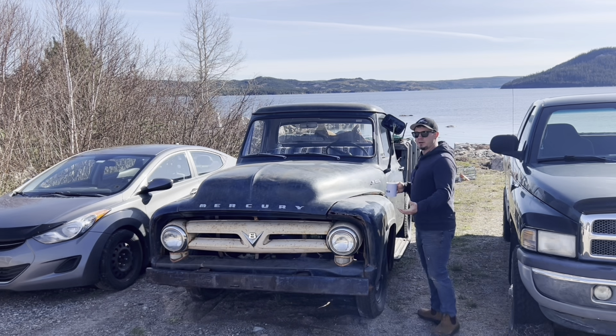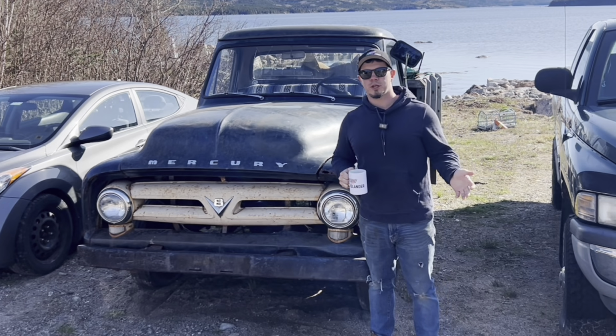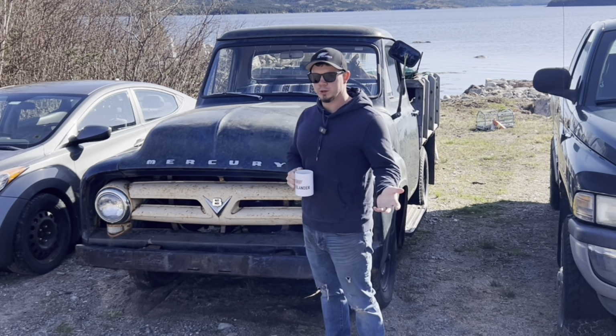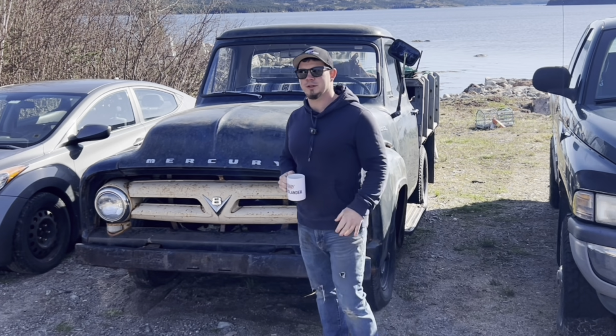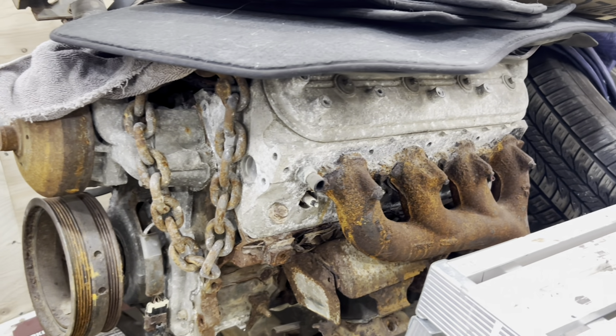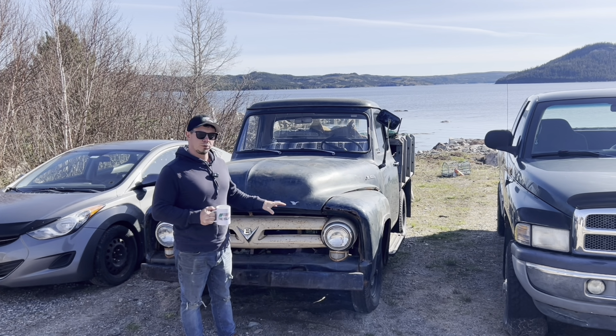Alright, so next is this 1953 Mercury pickup truck that you've all been seeing in the background of my videos. You see me push this thing around everywhere. I roll it, it doesn't run, it has no engine in it. I have an LS to go in it. This is one that I want to start soon. I said I want this thing drivable before Christmas. I want to put this in the Christmas parade.